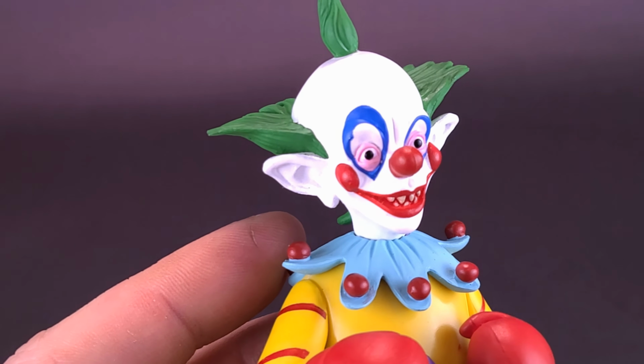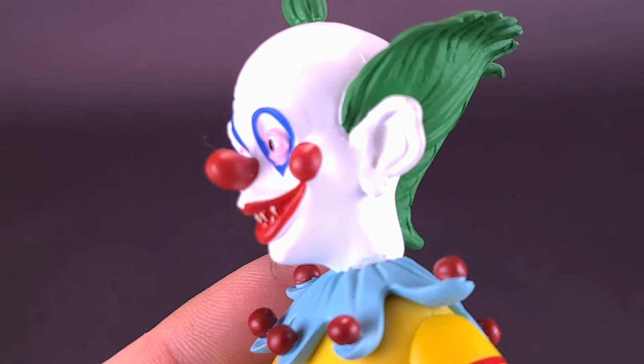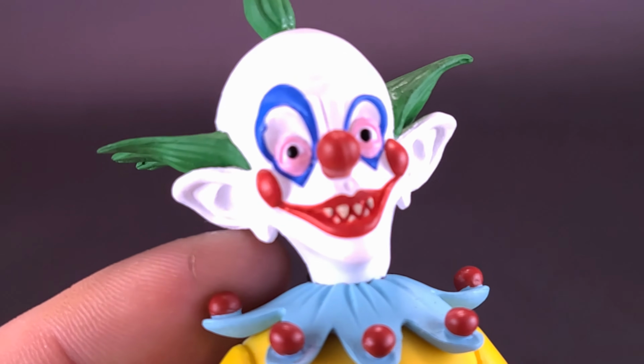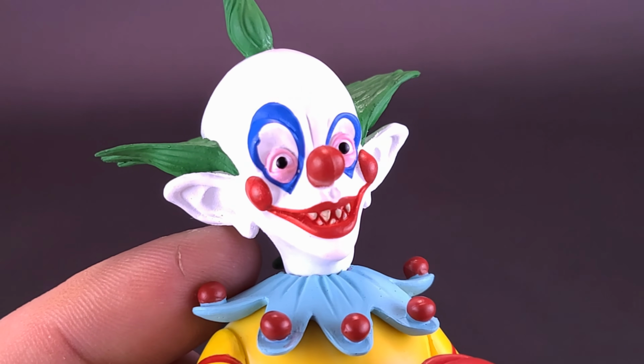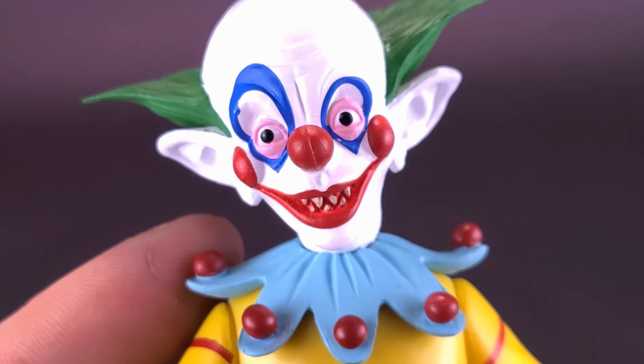And I always use the reference point of Scooby-Doo, but it does look like something you would see from Scooby-Doo. This one actually looks a little more realistic. I've noticed it here in the face. I don't know what I would have done necessarily different. Maybe I would have made the eyes a little bit larger. Maybe it's the eyes that are the deal breaker for me.